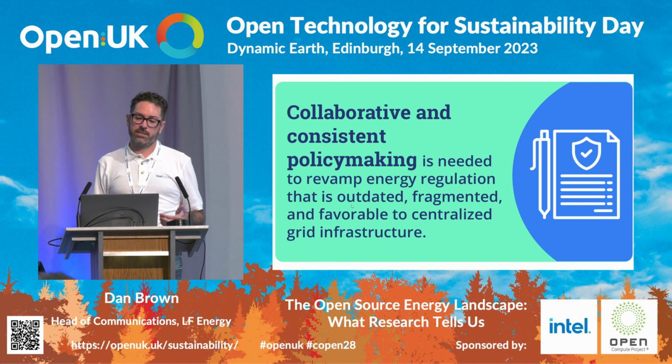The great thing here, though, is that we can see where the gaps exist. That's the point of this report, helping us see where there's already a lot of open source available and where there's not, so that we can encourage developer communities to focus on the right areas.